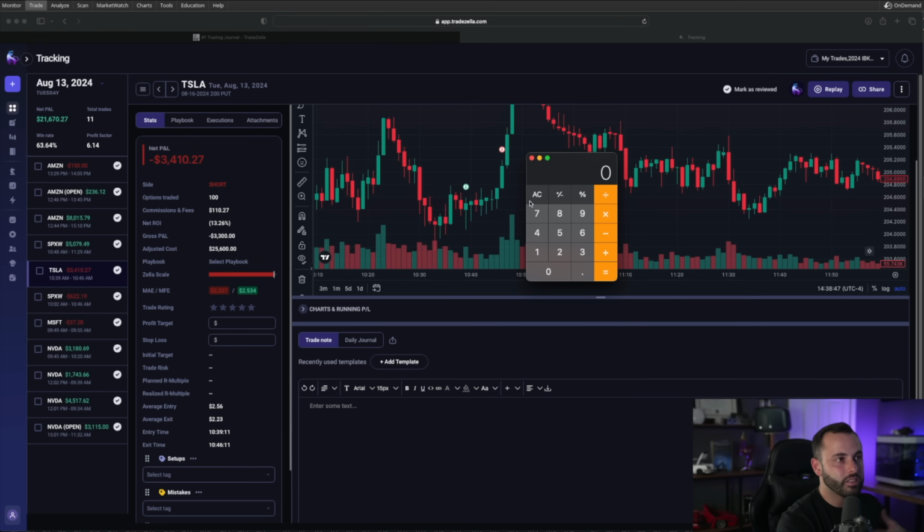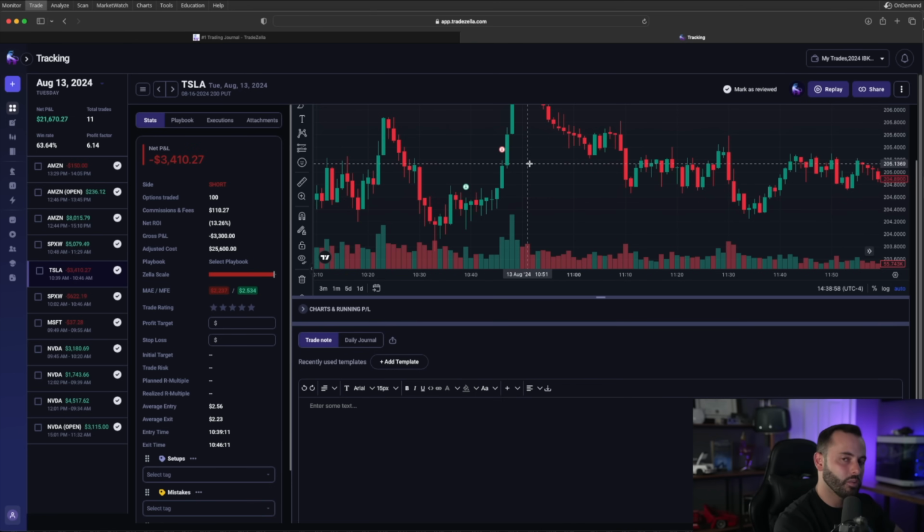So these trades are valid, right? 13% stop loss. That's very good. Size, 25,600. That's 10%. Perfect, right? Good trade. This is a good trade. Even though it's a loss, we'll learn from it. But in terms of risk, it's the right trade.